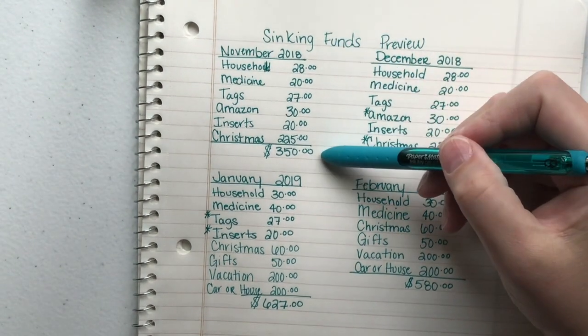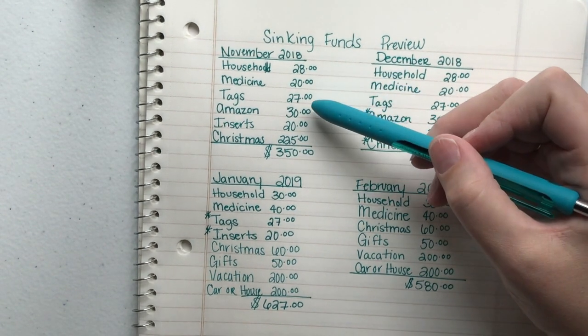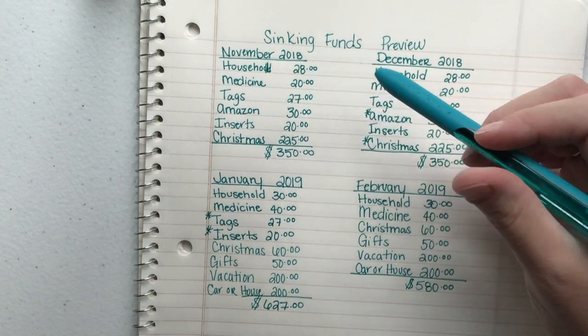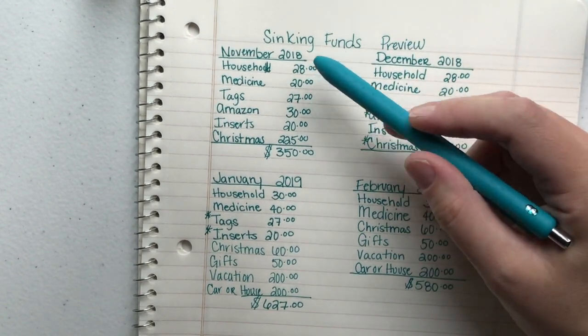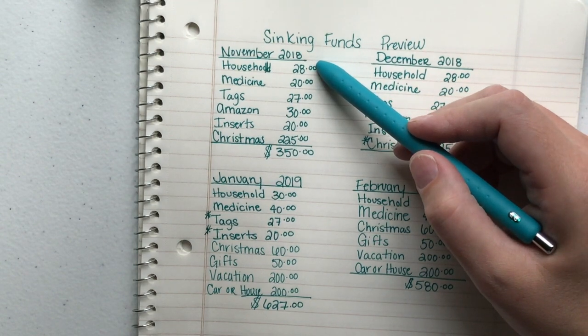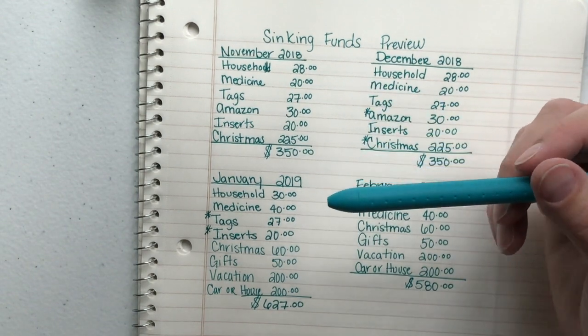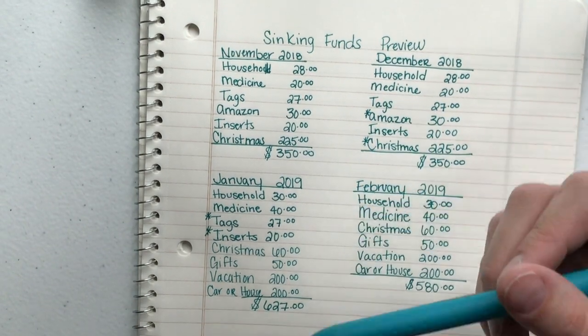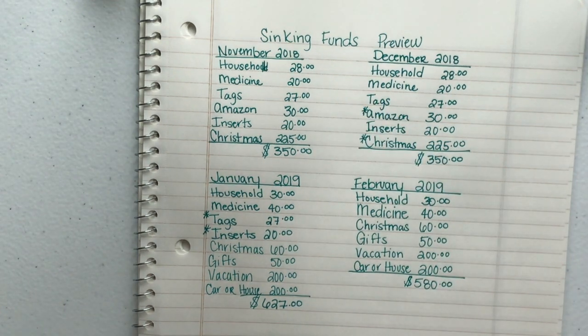So in November, it's going to be the same as it was in October, basically. I realized that my tags are not going to be what I assumed that they were going to be. So I took that extra $13 and put it towards my household because I think that I might need like dryer sheets and stuff like that coming up soon. So I just wanted to make sure that there was a nice little buffer in there.